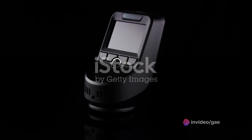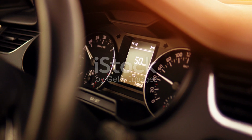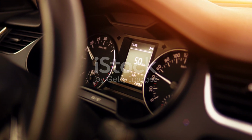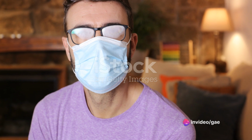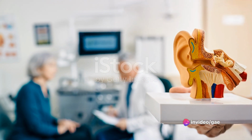Keep a safe distance from other vehicles, just as you would in wet conditions. Remember, the fog can hide not only what's in front of you, but also what's behind you. So, increasing your following distance gives other drivers more time to spot your vehicle and react accordingly.